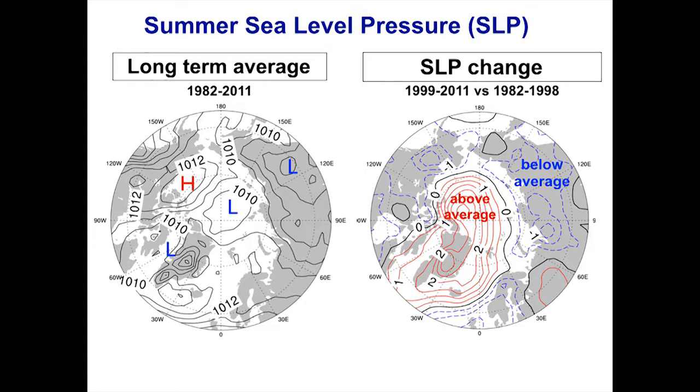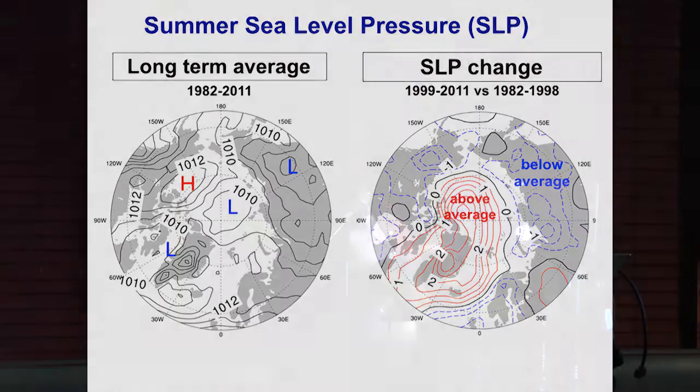So it's a difference between the most recent pattern minus the earlier pattern. How has the sea level pressure changed over the last 15 years compared to before? What we see is we have above average pressure over Greenland and the central Arctic, and we have lower pressure around the continents. And our interpretation of that is that when you have low pressure, you tend to have more cloudiness. So what's happened is the climate has warmed, the sea ice has declined enough that now we have more moisture available, either locally or being transported. So we have more clouds, and that's probably explaining some of our cooling.